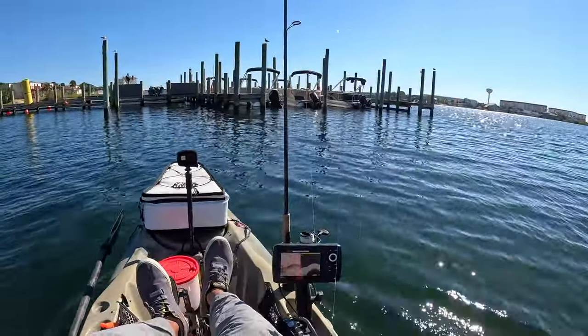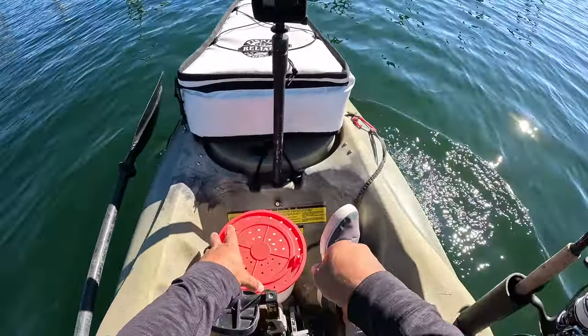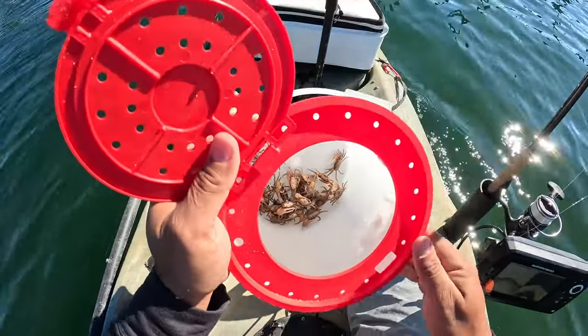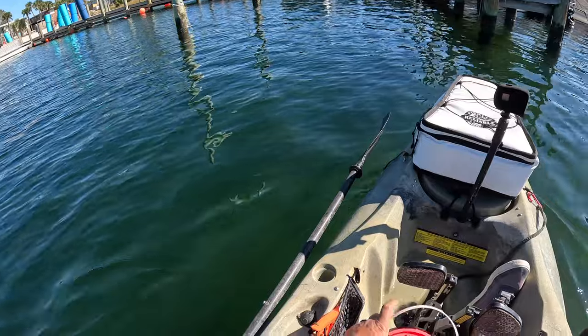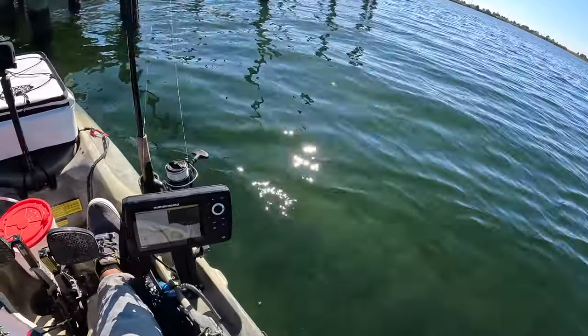All right, y'all, here we go, pulling up on the first set of docks. Got a little fiddlers in there. Y'all should be able to see them. We'll start with these guys. That water's fairly clear. We'll see here.